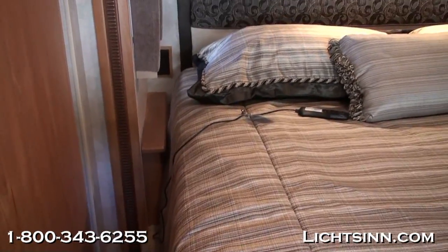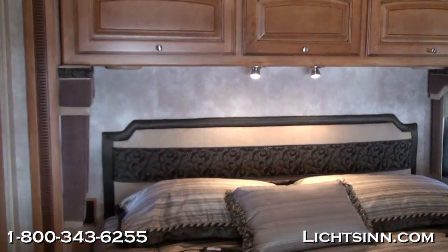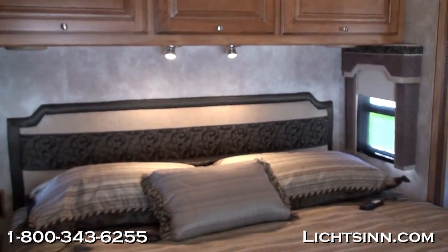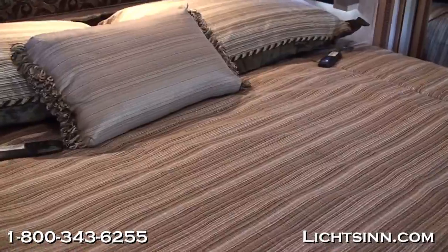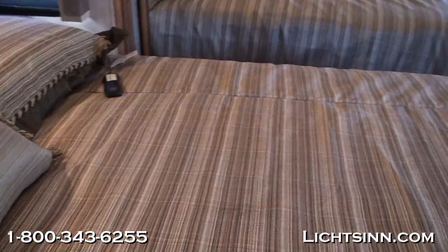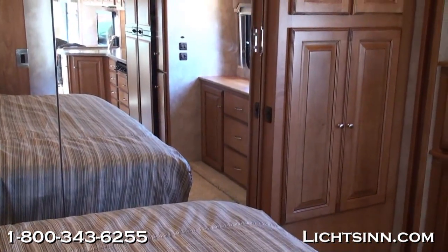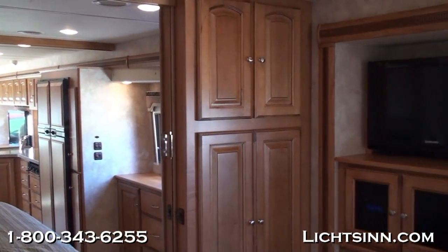And another great feature of this floor plan is that it features a lot of storage in the bedroom, featuring a large wardrobe that runs east to west continuously across the rear of the coach. Beautiful neutral flowing lines. There are controls in pre-wire and pre-plumb for an optional washer and dryer, which can be placed in the rear of the coach here.